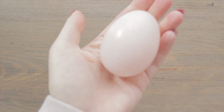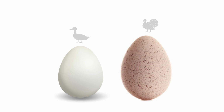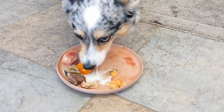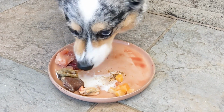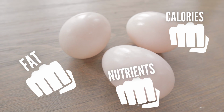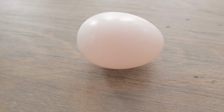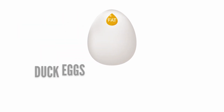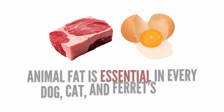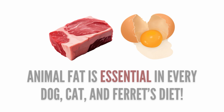But what if Asian markets and chain grocery stores are the only stores around you? Well, a super nutritious egg you can find at many Asian markets are duck eggs. These eggs are smaller than turkey eggs, coming in at 2.5 ounces or 70 grams, which makes them a great size for medium dog breeds. I've even fed them to my 25-pound corgi before. Duck eggs pack a big punch when it comes to fat, calories, and certain nutrients. Calorie-wise, they're about as high as goose eggs. And they also provide more fat than any other egg in this video. This is important because fat is the best energy source for dogs and cats.